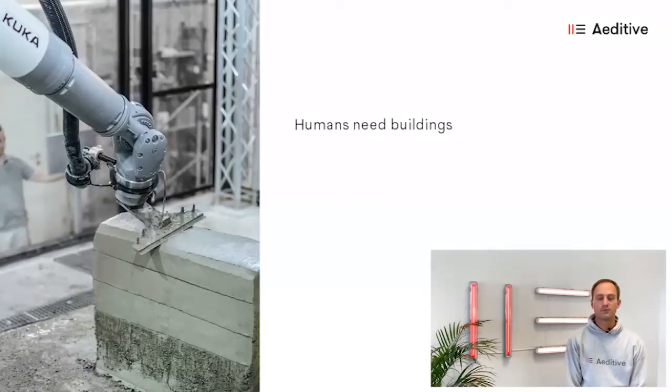First of all, because humans need buildings, and we have already discussed that, but that's what really drives us out of bed in the morning, because we know that what we do ultimately has a big impact on people's lives.